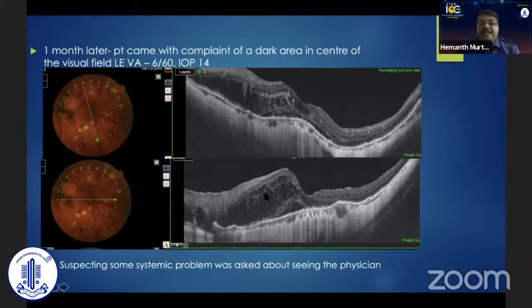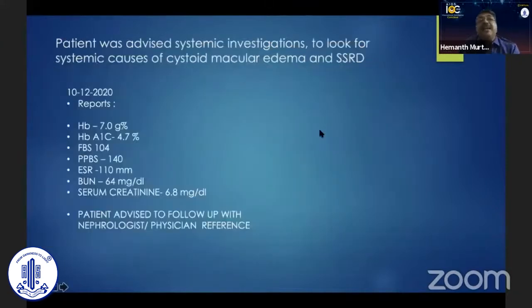So we know that there is some systemic problem occurring in this patient. We asked her whether she had seen the physician, and she said, I have not visited the physician at all, although we had given her a reference letter. So at this stage, we advised, let us go through all the systemic investigations.